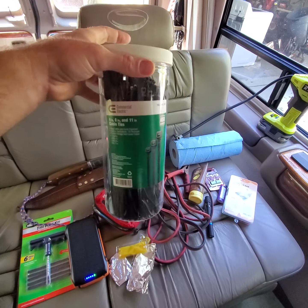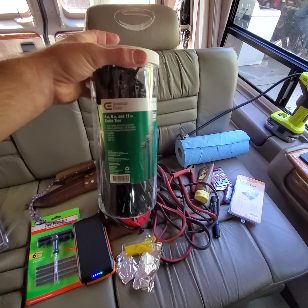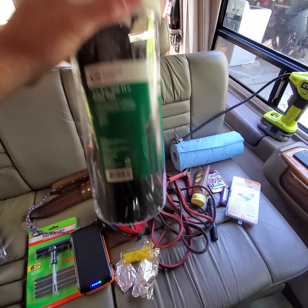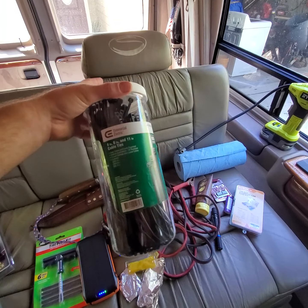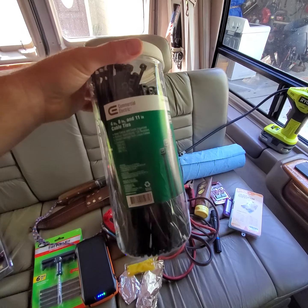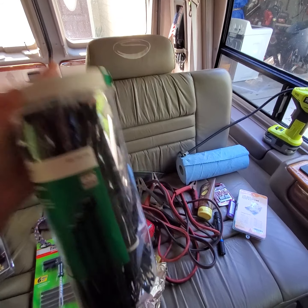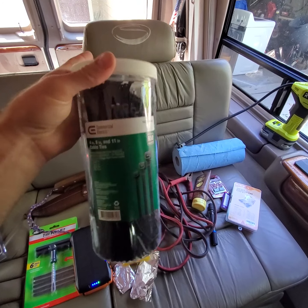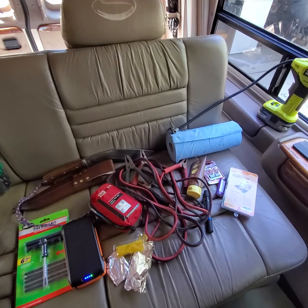Zip ties. I had my shifter cable blow on my motorcycle. I was about 4 hours, a few hundred miles from home. I was able to zip tie it back together and ride home safely to where I could then properly repair the issue. But zip ties are fantastic to have. There's a ton of uses for them, kind of like duct tape. You should have that too. You won't see it in here, but get some duct tape.